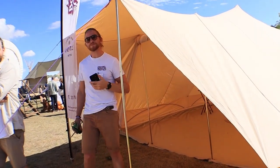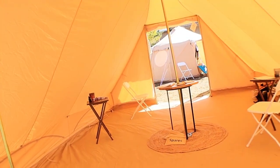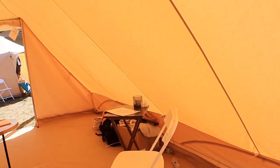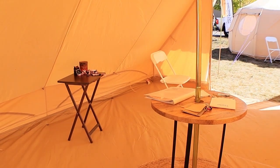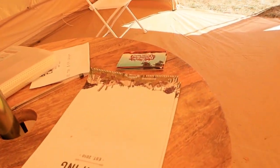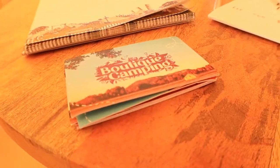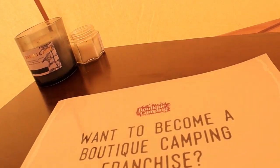So guys, this is another tent, and it's pretty big. Oh, this one's actually a really good size, so you can get your bed in here, you can get your couch, whatever setup. I do like the material used. I can feel how solid it is under my feet already. Here's going to be some information. So this is actually a franchise, guys.